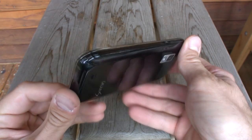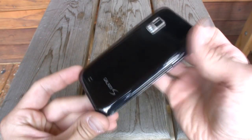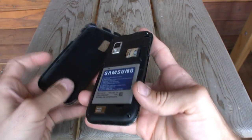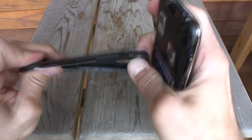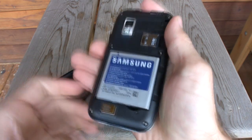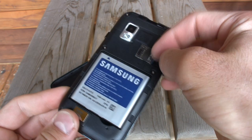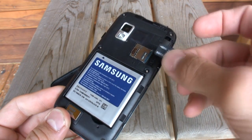This is an exceedingly thin phone. It's light. It's very similar to T-Mobile's version of the Galaxy S, the Vibrant. The back is a bit cheap looking, plasticky, but the good news is that it has 18 gigabytes of storage right off the bat, 2 gigabytes of flash memory on the inside, and a 16 gigabyte micro SD card on the inside. And the good news is we can remove that without having to remove the battery.